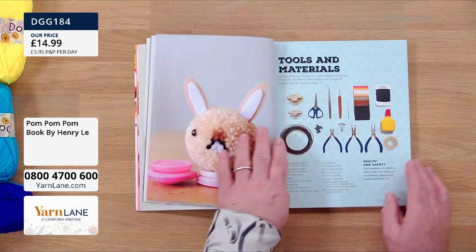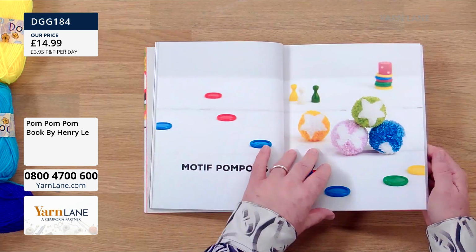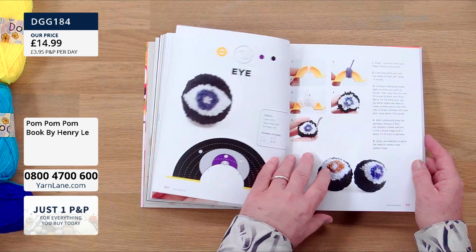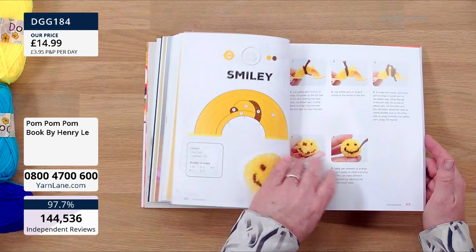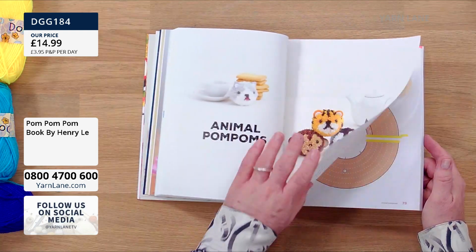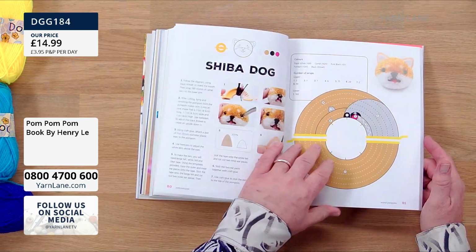Right, okay, that must be all the projects. And this is the tools and materials that you need. Pom-pom makers, how to join pom-poms together. Oh, no, we're starting again now. Look, star, butterfly, lips, eyes, crown, moon. There's your emojis. So we've seen those. Smiley, cool, happy, laughing, rolling eyes, cheeky. Amanda. No, that doesn't say Amanda. Animals. Bunny, bear, penguin, chicken, panda, pig, sheep.